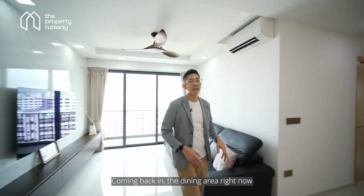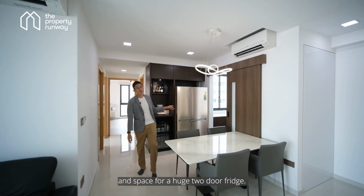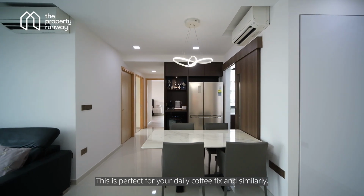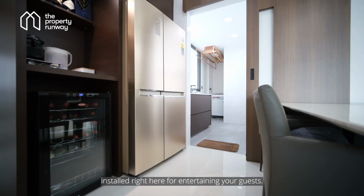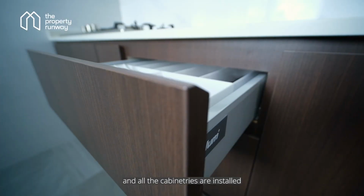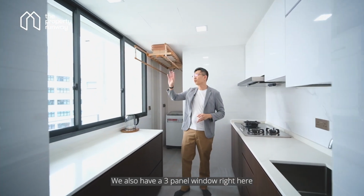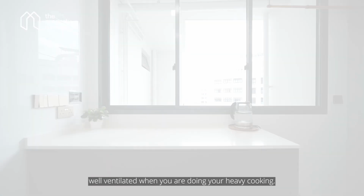Coming back in, the dining area right now is fitted with a 4-seater dining table with a dry pantry and space for a huge 2-door fridge. This is perfect for your daily coffee fix, and similarly, you can also have your wine chiller installed right here for entertaining your guests. The kitchen is enclosable with this sliding door that we have right here, and all the cabinetries are installed with Blum accessories. We also have a 3-panel window right here to keep the kitchen well ventilated when you're doing your heavy cooking.